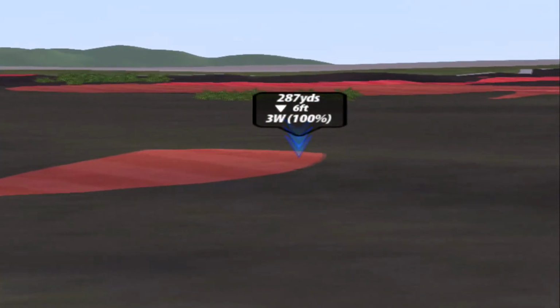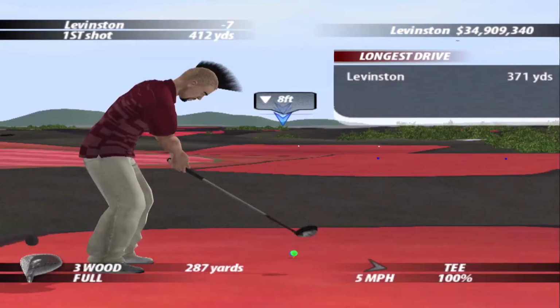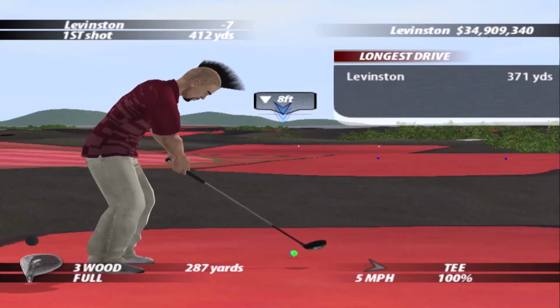Right, this one you have to be really accurate. Right, I'm going to aim over here and hope the wind blows it onto the fairway.